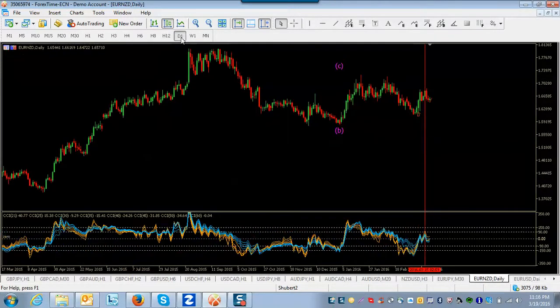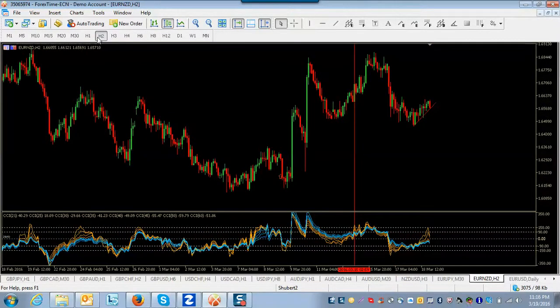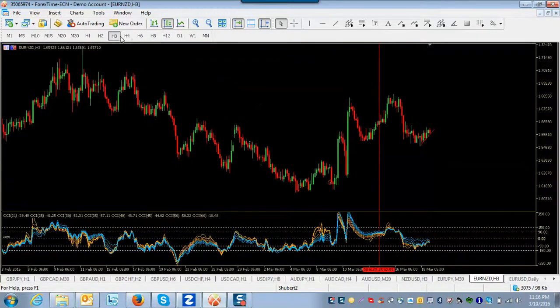And again, I'm looking at this as a wave C that's going to go up. Here we have A, B, and now C. And so we'll see. The euro pairs are overall fairly bullish right now, but certainly there are going to be corrections. So this one's a little less clear than the other ones.